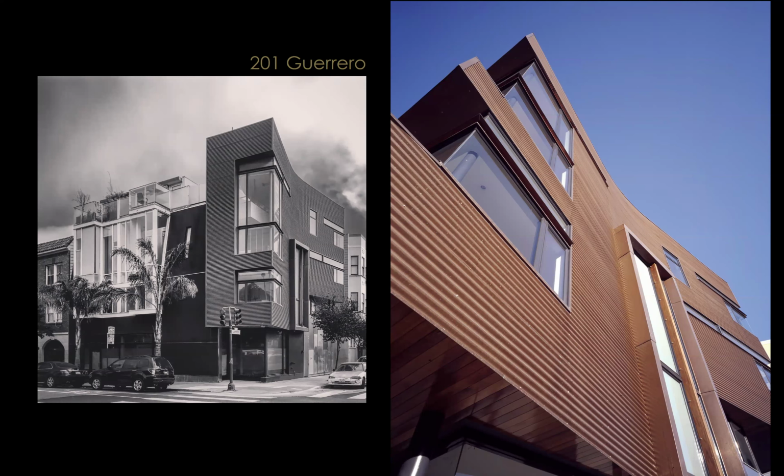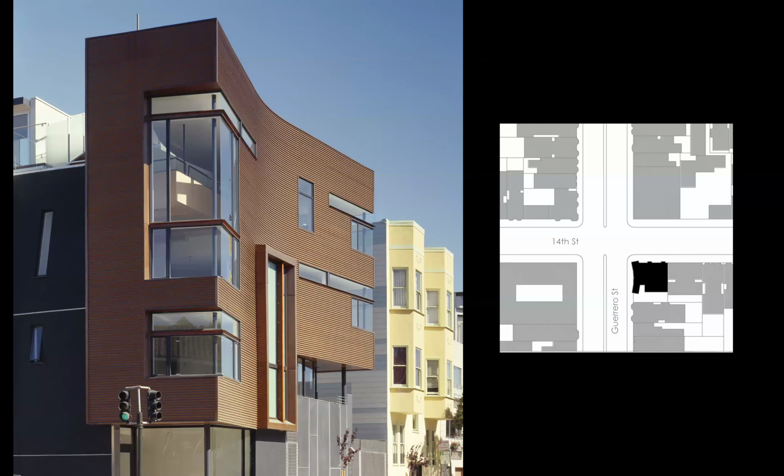This is a pretty early project, finished in 2004. We treated the two sides differently. The high-traffic side on Guerrero, which also faces west, is this big copper boomerang. Then as it turns onto the north-facing side, facing 14th, it becomes glass crystalline volumes. But this is one actual house. Someone can say, that's my house, and it's called the Copper House. That's the footprint of it.